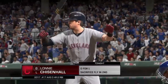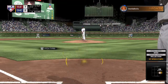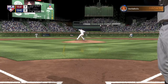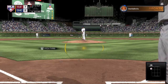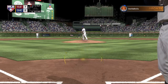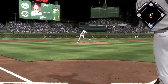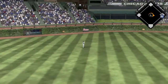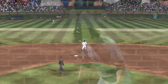The right fielder, Lonnie Chisenhall, number 8, will stand in. He hit a sac fly earlier. Chisenhall. Ready with the first pitch. Here it comes. And he just misses with a curveball. 1-0 now to Chisenhall. Back up the middle. That's through for a base hit, and he's 1 for 2 now. So with that, the top of the 5th is still alive.